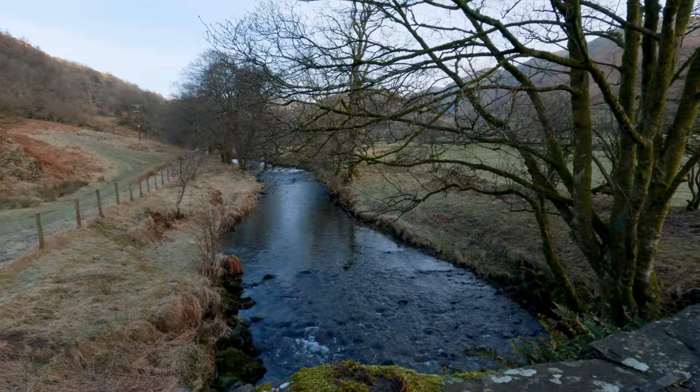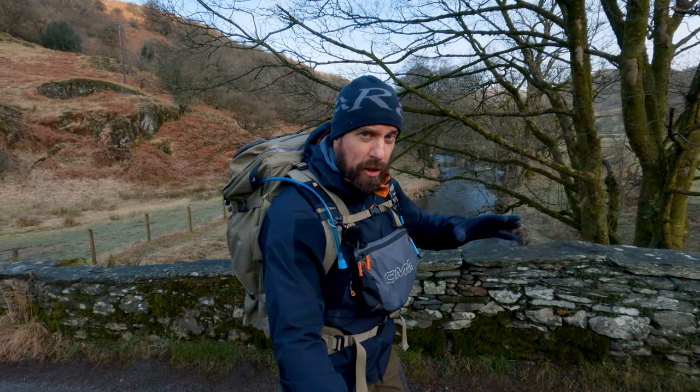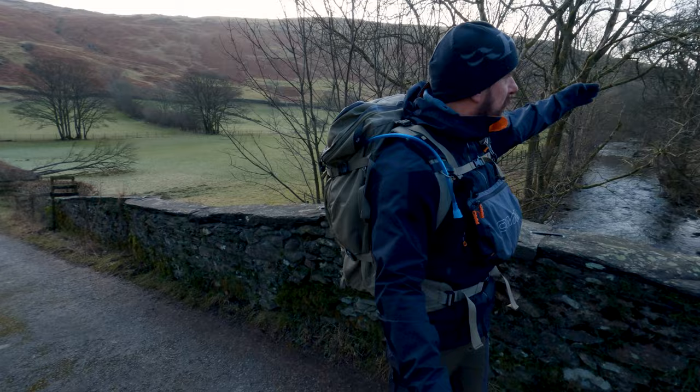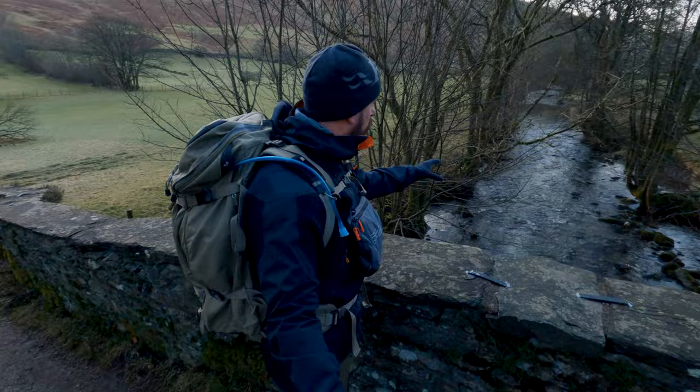Okay, this is Ing Bridge and we're actually crossing Troutbeck itself now. Now Troutbeck starts way up there in the mountains, up by Threshthwaite Mouth, where I was a few weeks ago, and then runs out straight into Windermere. It's absolutely beautiful. And sure enough, there are actually brown trout in there.